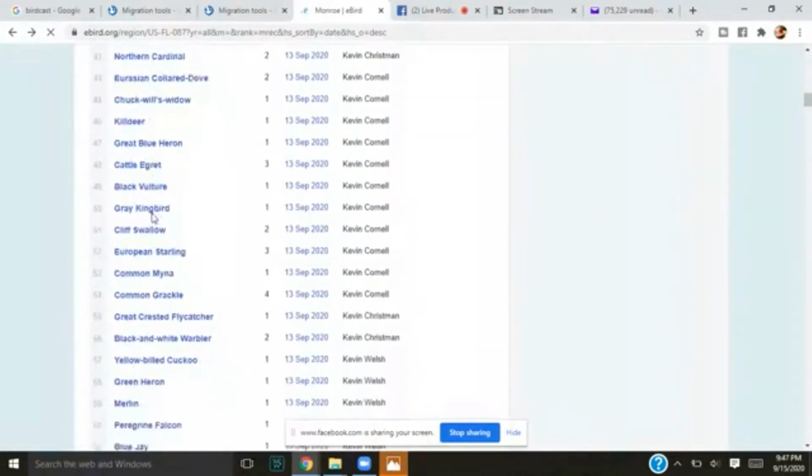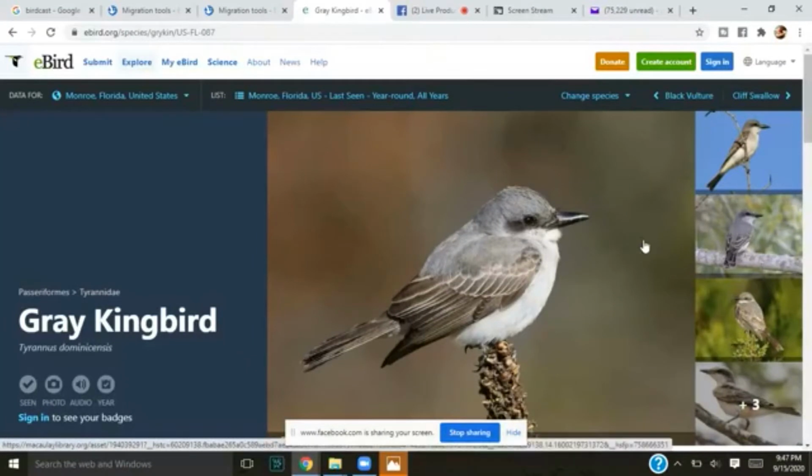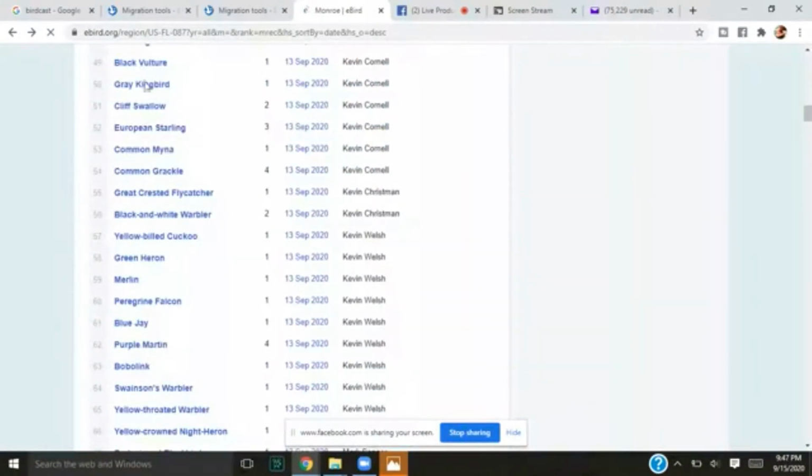Okay, what else is from out of area? The kingbirds. I have not seen as many, so I think they're heading out. I think they're moving along down to South America. So most of these gray kingbirds are kind of gone. I'm not hearing as many in the morning. And let's see what else.